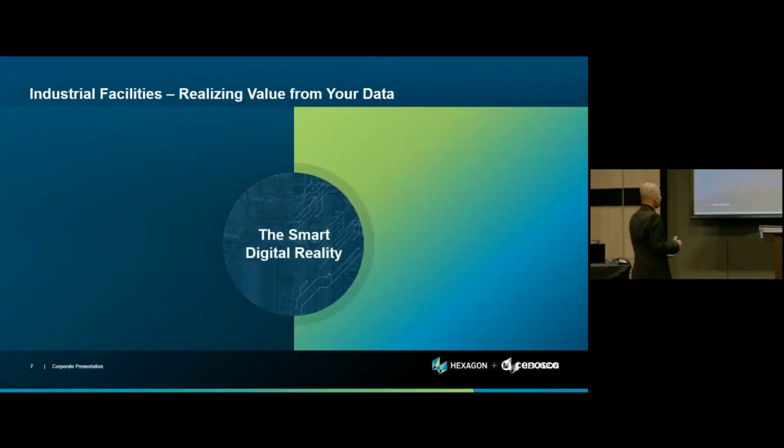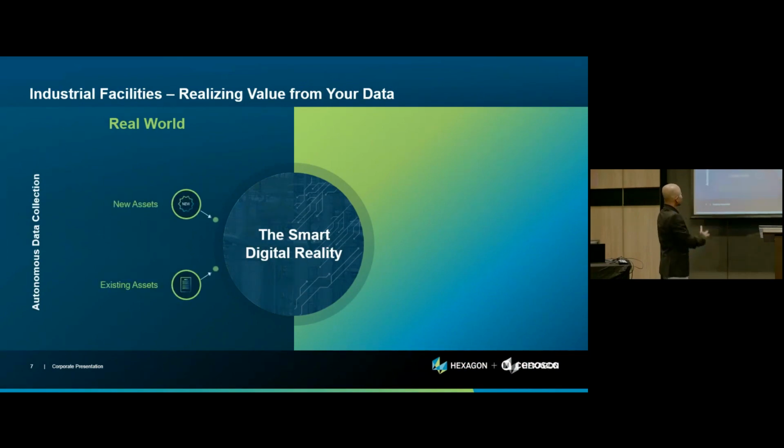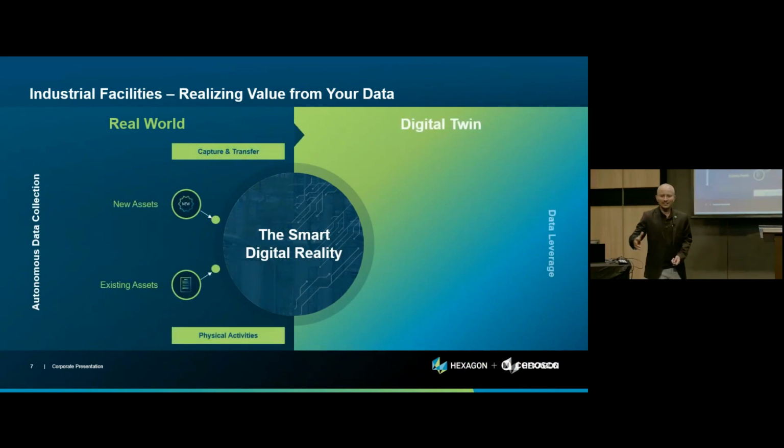Everybody talks about digital twin. What is digital twin?